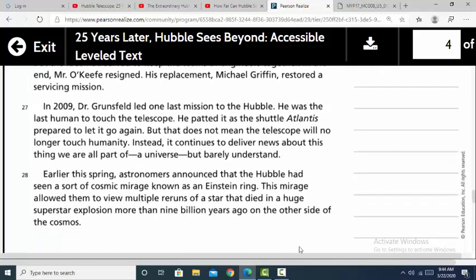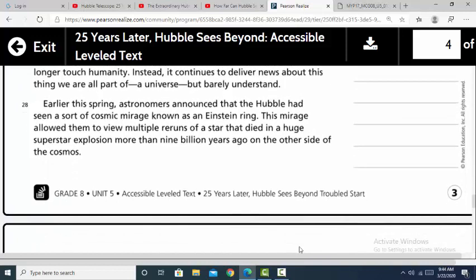In 2009, Dr. Grunsfeld led one last mission to the Hubble. He was the last human to touch the telescope. He waved it off as the shuttle Atlantis prepared to let it go again. But that doesn't mean the telescope will no longer touch humanity. Instead, it continues to deliver news about this thing we are all part of, a universe but barely understand.